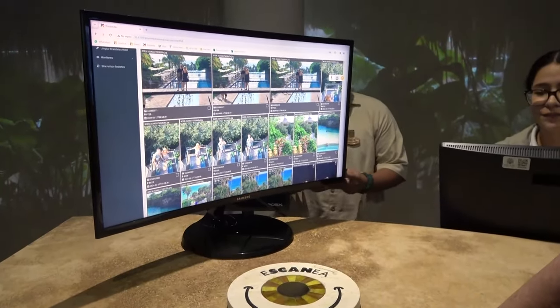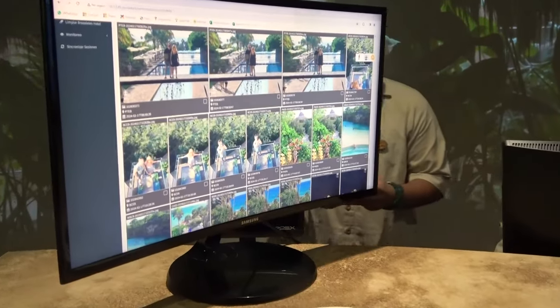$70. Okay. Are you paying in cash? Pesos. Pesos, okay.